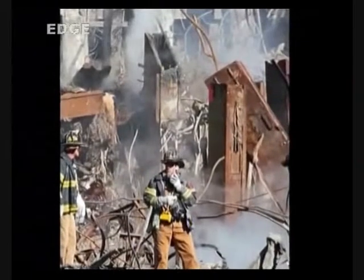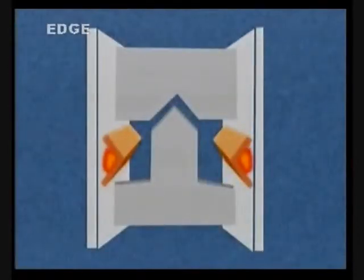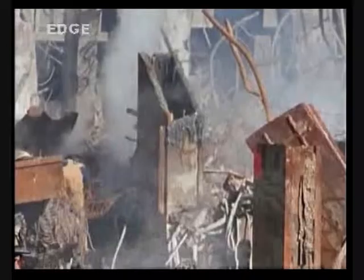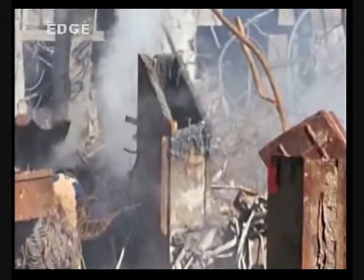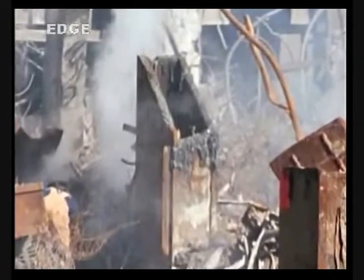These core columns were discovered after the collapse. The angled cut occurs in exactly the manner that shaped charges slice through steel beams to control the way they fall. Notice the hardened, once liquid metal. Was thermite used with the shaped charge?